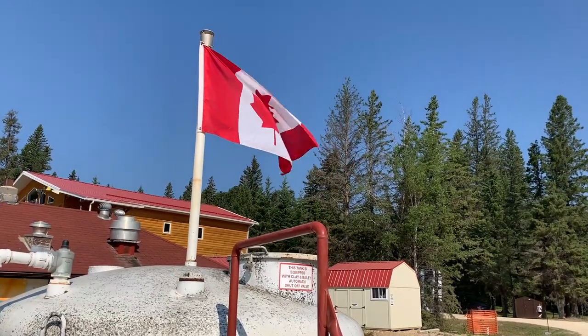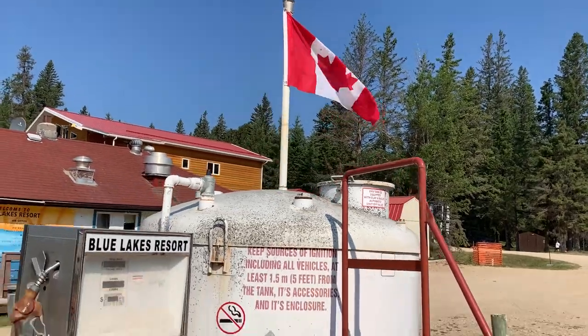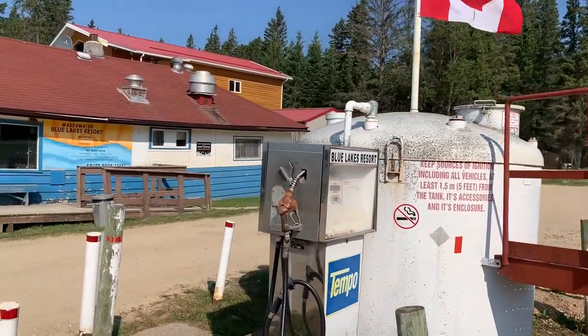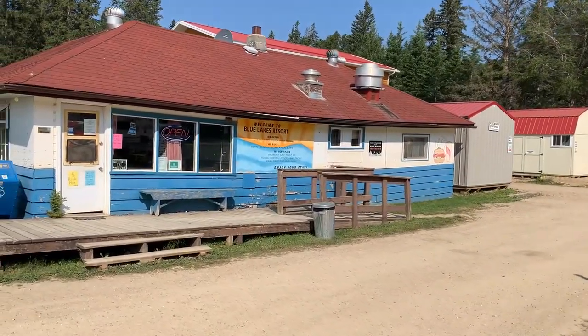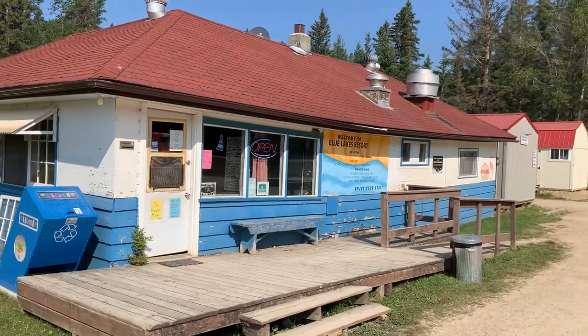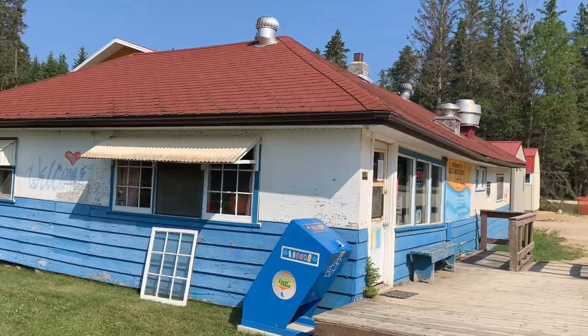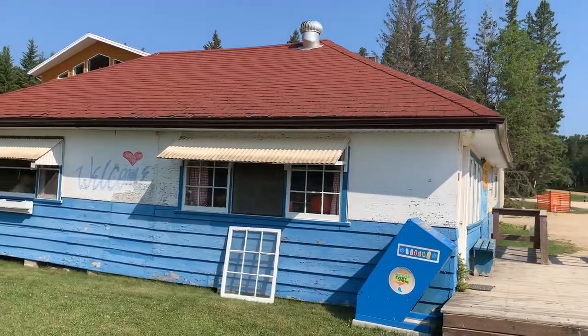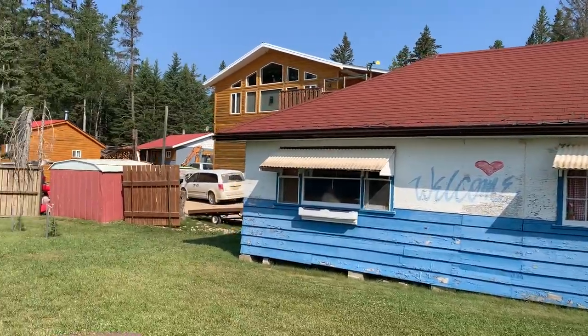Blue Lakes Resort is an excellent place to stop in or stay. They have 8 cabin rentals available that sleep between 3 and 5 people each. For day trippers, they also offer boat, canoe, and kayak rentals. You'll find gasoline here, plus almost everything else you'll need for your trip, including firewood and all the good things to eat, including drinks, snacks, chips, and even hot food.